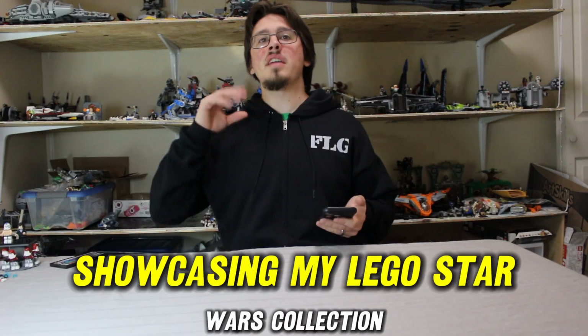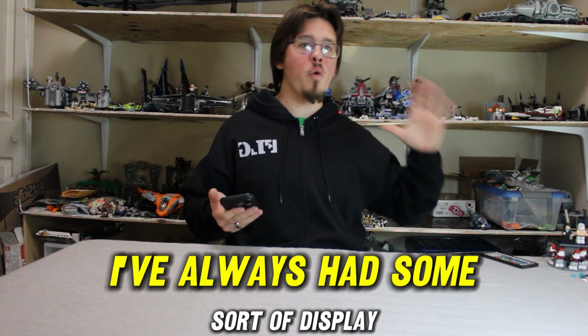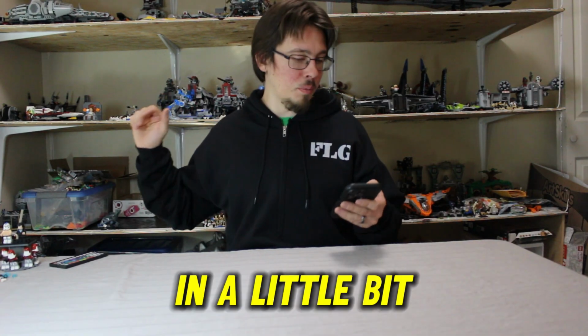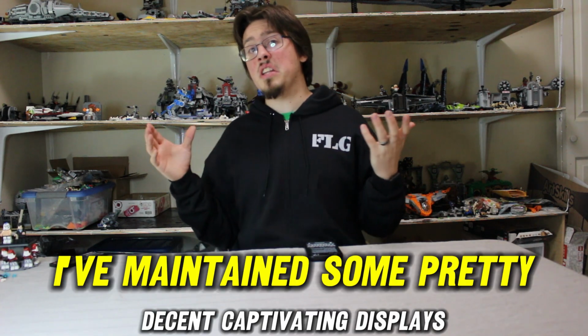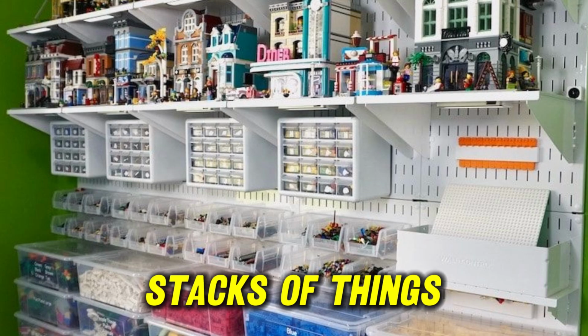Since childhood, showcasing my LEGO Star Wars collection has been one of my cherished traditions. I've always had some sort of display, but more on what I've had in the past a little bit. I've maintained some pretty decent, captivating displays. Some of them were just boards placed on top of stacks of things.